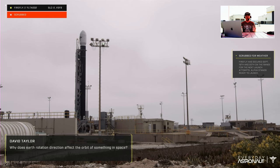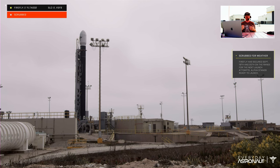So to get into space, you have to gain a lot of horizontal velocity. You have to be going about 17,500 miles an hour, which is about 28,000 kilometers an hour. The Earth also spins at something like 1,600 kilometers an hour, 1,000 miles an hour, or so. Now imagine you had a basketball spinning, and you had a BB on there, and you let go of that BB. Obviously, it's going to have some of that rotation, some of the kinetic energy, already going with that rotation.